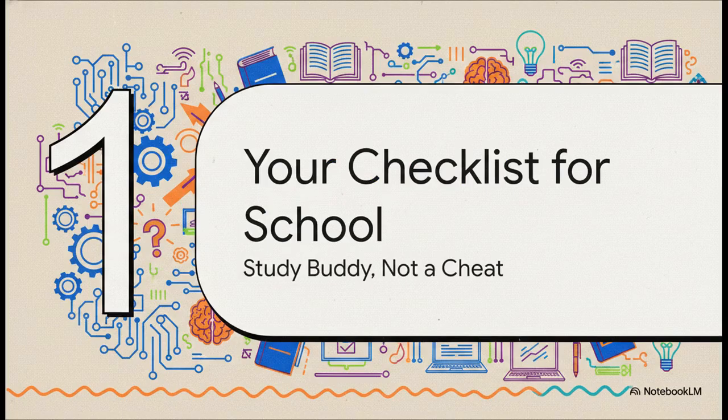Okay, so let's make this real. We're going to start with our first checklist, and we're looking at school. For students, that line between a helpful study buddy and a high-tech way to cheat can get kind of blurry. But getting it right is absolutely crucial if you actually want to learn anything.